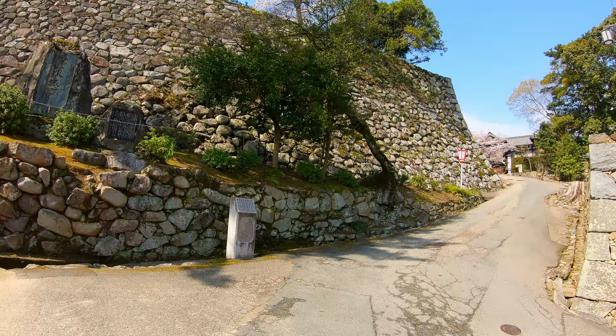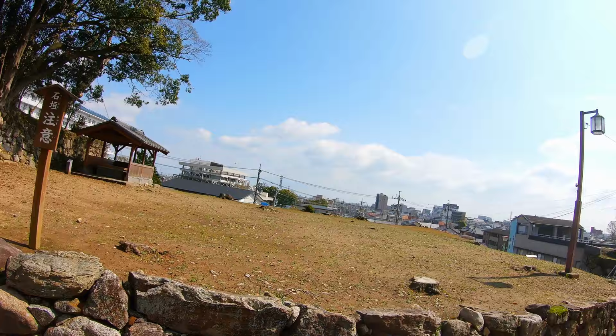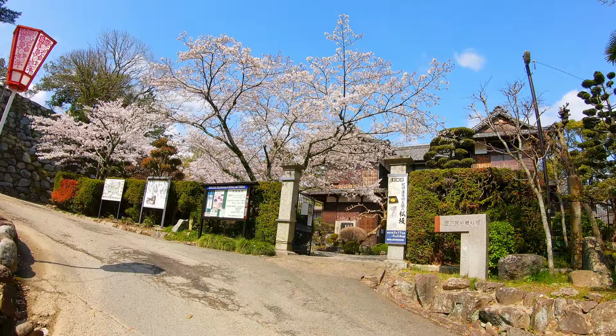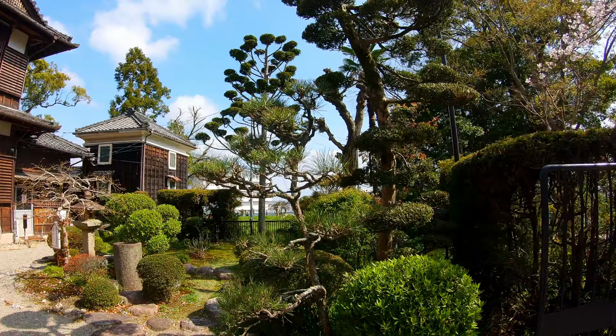First let's check out the museum, I guess. View of the city, not too bad. One more time, I guess. Yeah. This is a cool place we live in. Museum of Folklore. Absolutely fine.